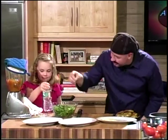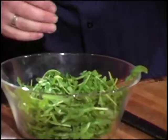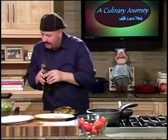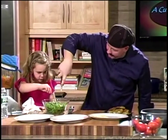So this lemon zest doesn't taste as strong as that, right? Just a little bit. Let's put a couple of salt and pepper in there. Yeah? And then we're going to put some olive oil in there.